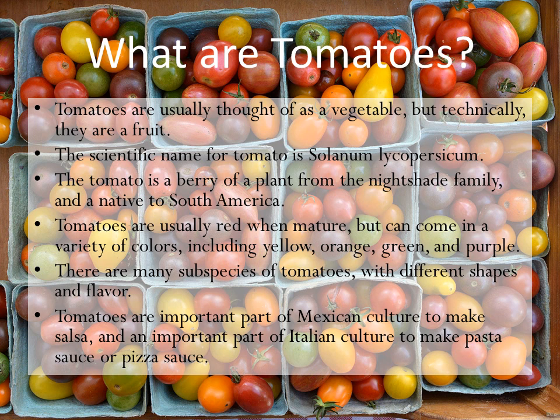Although they're normally thought of as a vegetable, tomatoes are technically classified as a fruit. The scientific name for tomato is Solanum lycophyllum. The tomato is a berry of a plant from the nightshade family and is native to South America. Tomatoes are usually red when mature. There are many subspecies of tomatoes with different shapes, flavors, and colors, including yellow, orange, green, and purple.